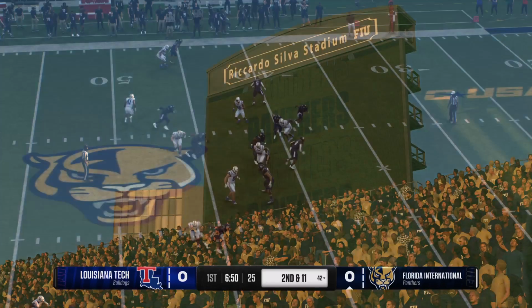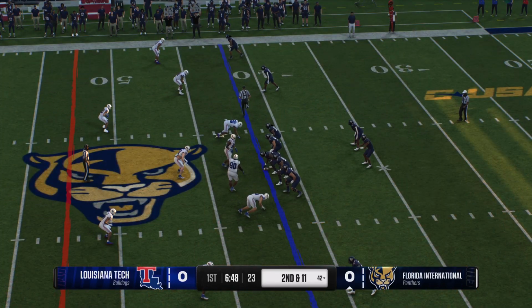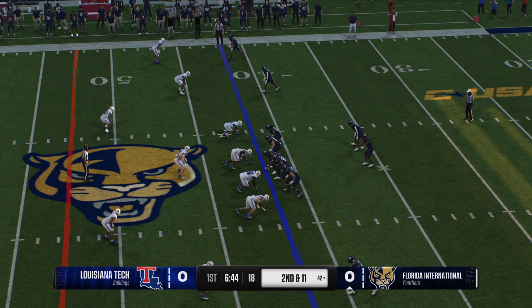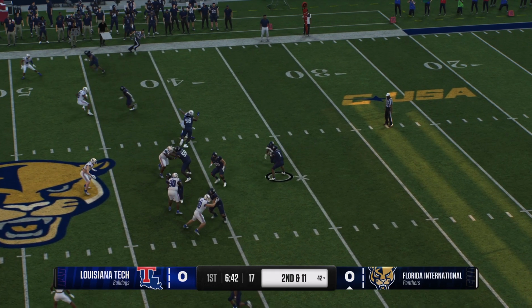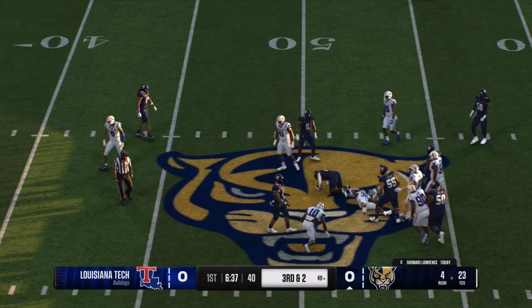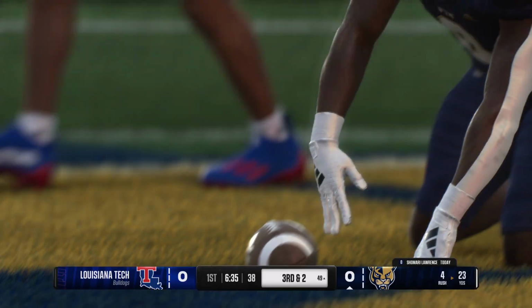What's your next best play? Or what is the defense going to do? If they've been aggressive, okay, I'm going to throw that deep ball. If they've been sitting back, I might sneak a draw in here. From the gun, they'll try to impose their will. And a nice run there before the defense finally makes the stop.